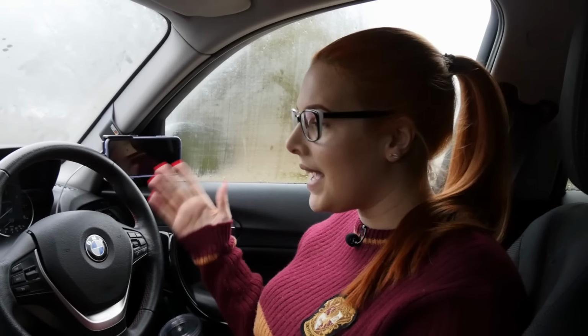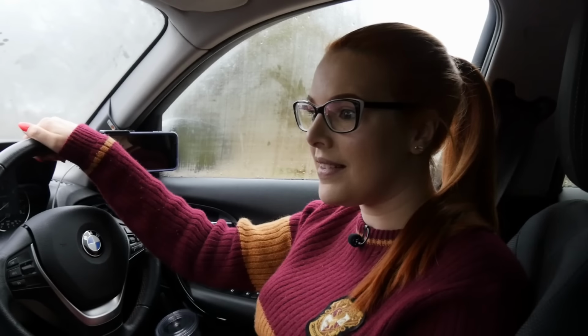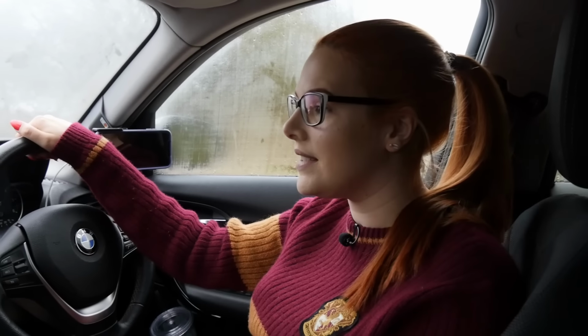So I got a brand new car this year. I did cry when I got rid of Bumblebee, but it was definitely time. She was old, bless her, and she was breaking, and it was just the right time. So we are here in my car right now. This is a BMW 1 Series, and I've only had her for a few months, and she's called Hedwig, not Hedwig, Hedwig, because she's German.